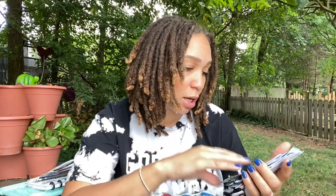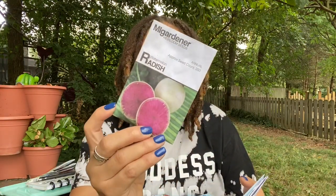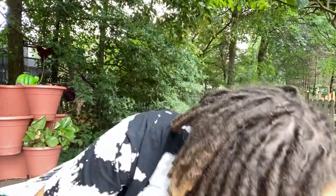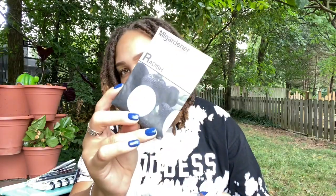Just extra ones. Now these ones I'm really excited about. I didn't do well with these in the early spring. These are the watermelon radishes. Look how beautiful those are. I hear they're really, really good. Like I said, I didn't do too well with them in the spring, but we're going to give it another run. And then also the black Spanish radish, which is just another really pretty radish.